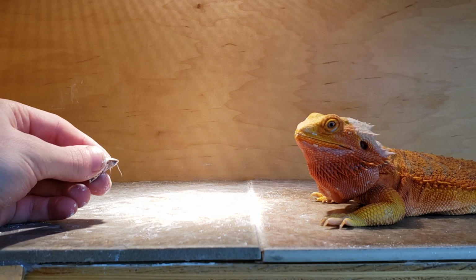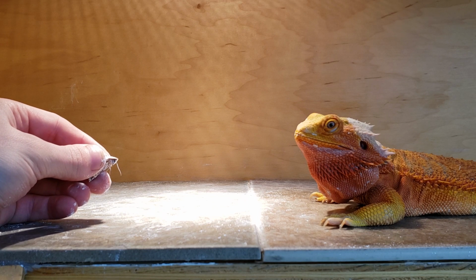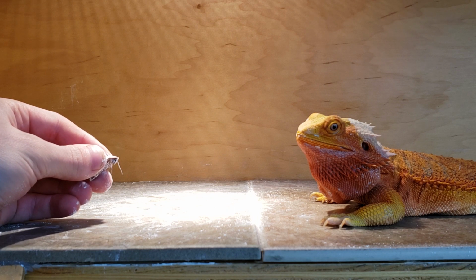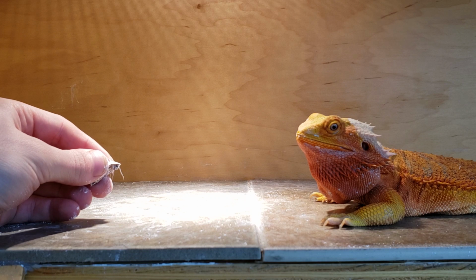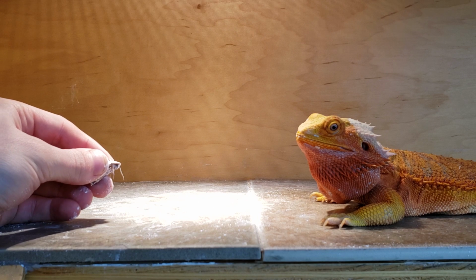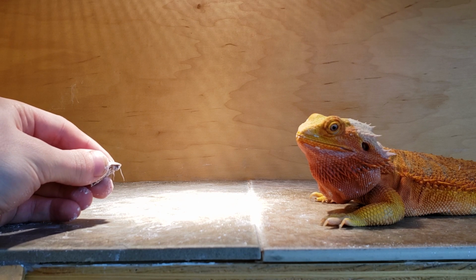I'm actually getting her a new enclosure soon. It's going to be bioactive with loose substrate and everything. I don't mind tile, but I do think there's more benefits to actually having some natural substrate. So that's in the works, and that will be coming very soon. A lot of changes to this reptile room will be coming very soon. But yep, that's Max. I'll try to feed her, but she's just, I guess, camera shy right now, right, Max?